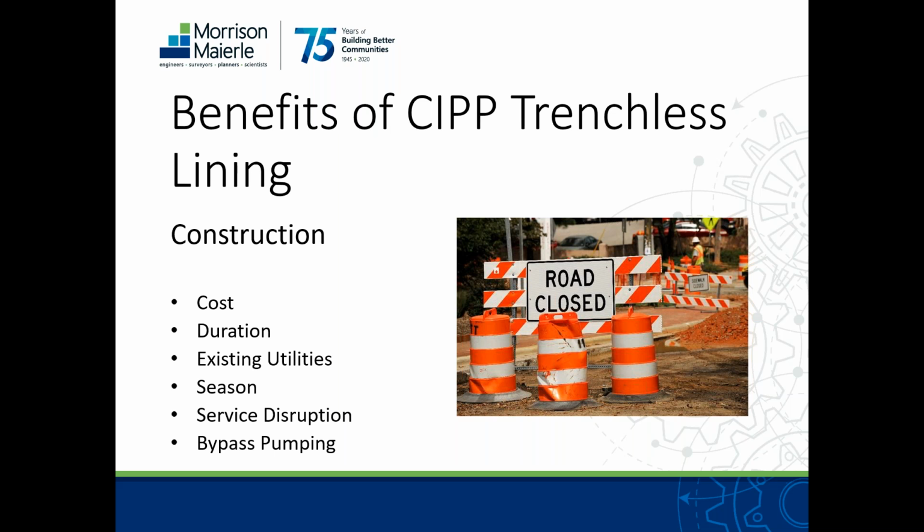The big factor in here is surface restoration. So if you've got a bunch of paved areas that you're going through or those lines are under, it's going to definitely be more cost effective doing the trenchless method. If you're in open areas that you're maybe just going to come back and seed or grade, then the scale starts to tip closer to the open cut replacement costs.